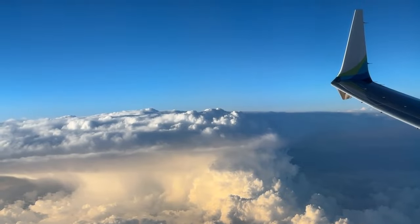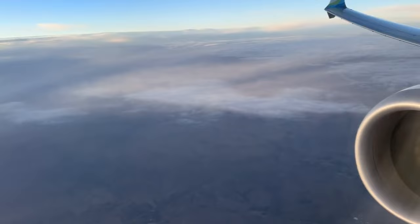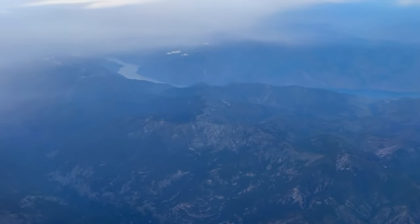But anyway, let's go ahead and begin the descent into Seattle-Tacoma International Airport, and the anticipation is real because, again, I've never been to this region. The closest I've been up here would be the Denver area, so not even close. So it's going to be really cool to adventure into this new area for the very first time.